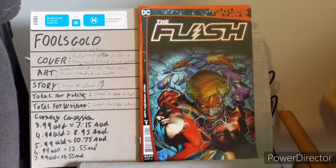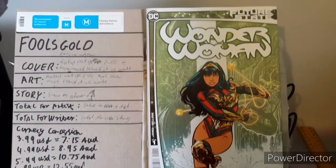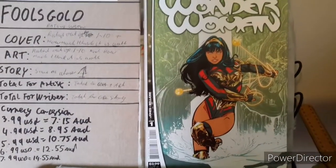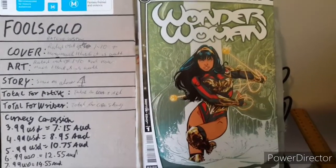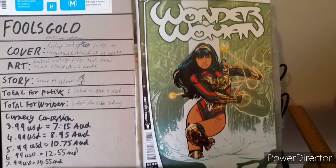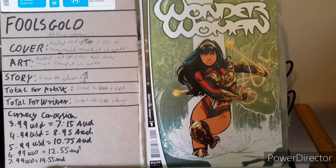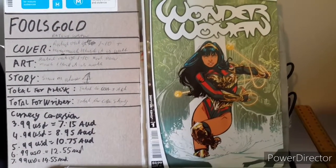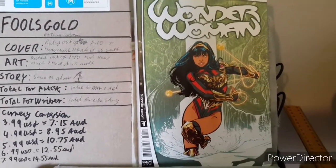Moving to the next, let's go on to Wonder Woman. As we go on to Wonder Woman, I really enjoyed the cover here. It did actually help the story. I'll give it that. It really helped with the story, and it matched with something that happened inside the story. So for the cover rating, it got a 7.5 out of 10. Or how much I think it was worth? $1.50. The art internally by Joelle Jones.